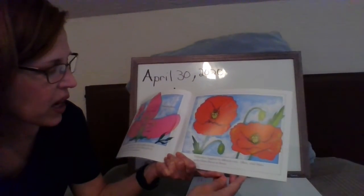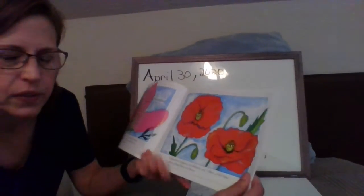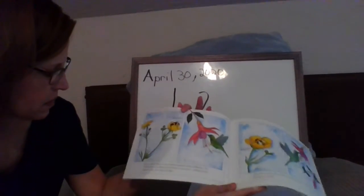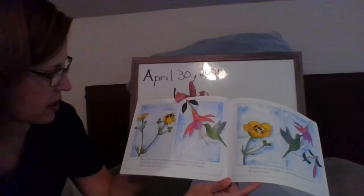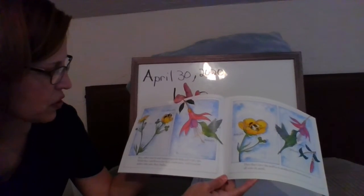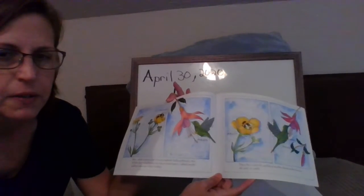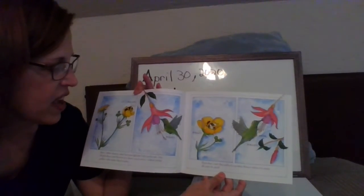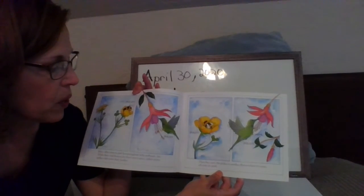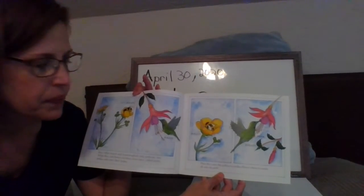Pollination happens in different ways. Often it can happen by the wind, from flower to flower. It says bees, other insects, and hummingbirds help pollinate too. While they visit flowers for their sweet juice called nectar, pollen rubs onto their bodies. Then they carry the pollen to another flower where it comes off onto its pistil. So it travels from flower to flower.